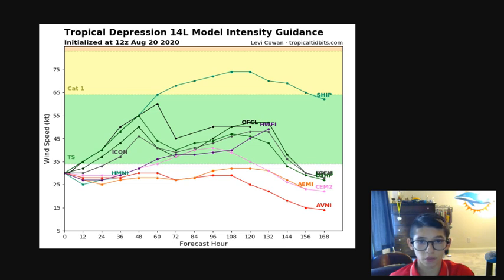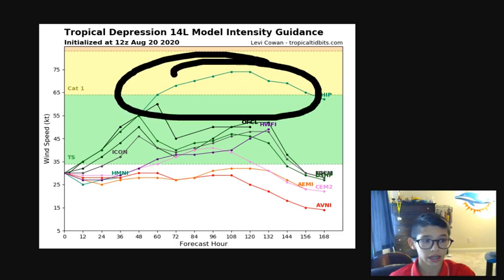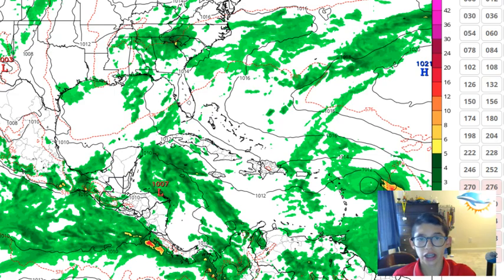It probably won't even weaken over land because it's moving so fast. And going over Yucatan actually might slow it down. And that's going to be slowing down over extremely warm Gulf waters. So I think a hurricane definitely isn't out of the picture here. But let's go check out what global models have to say. Let's take a look at the GFS here.